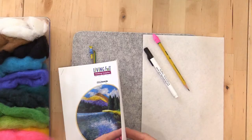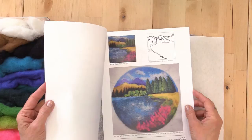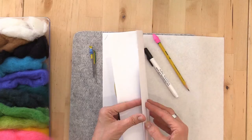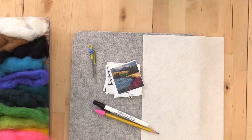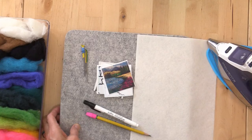So a quick glimpse at this. There's a round pattern that we'll use for part two. This is our miniature pattern, so we're working in the reverse. You have another inspiration image here, and you can also get a square version of the pattern. We're going to start with the mini, and the other thing you're going to need is an iron. I'll grab that for us. We use an iron right here to get our image on, and I'm going to do that quickly.